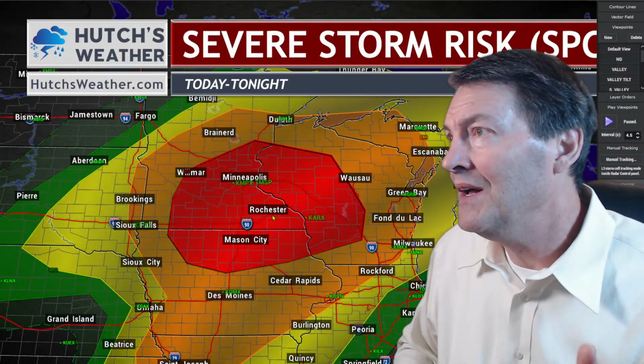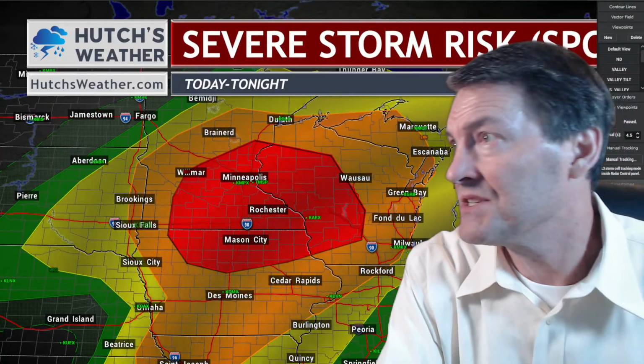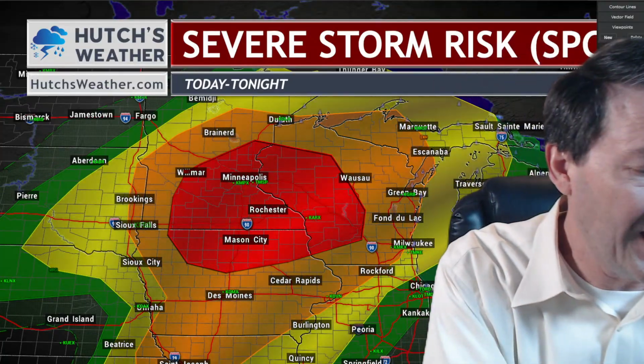The orange area is a level 3 risk of severe weather on a 5-level scale. Strong thunderstorms, large hail, and damaging wind are the most likely threat in these areas, but we cannot rule out the fact that we may see some severe thunderstorms. So again, a tornado not out of the question, and maybe even a strong one in these areas.